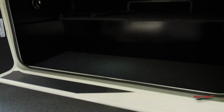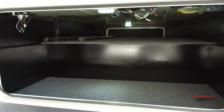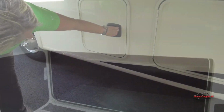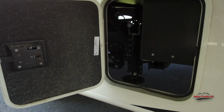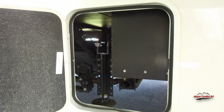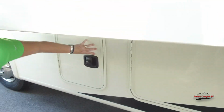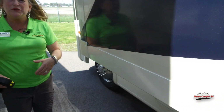More storage up and over. There's the ladder that I'll show you what that function is, what that ladder is needed for when we get inside. Little access to your automatic leveling system. That is standard on this coach. In fact, there are very few options. Coachmen's really kind of loaded this coach up.